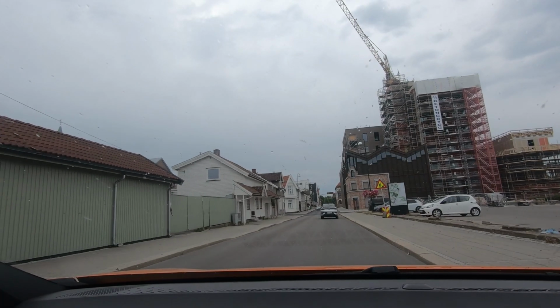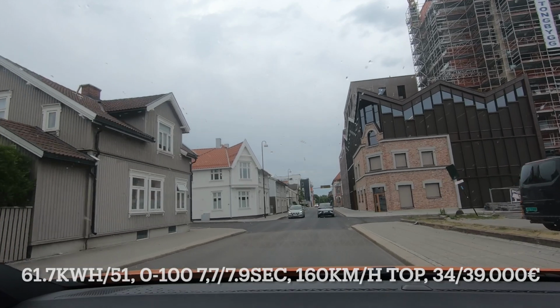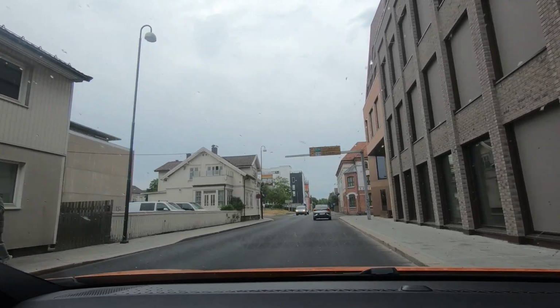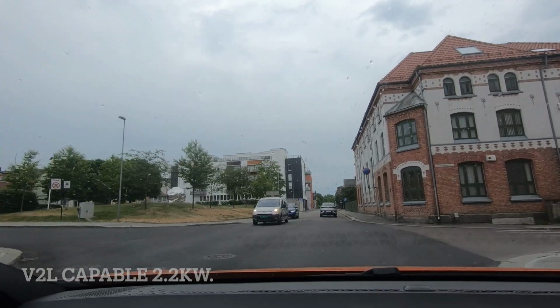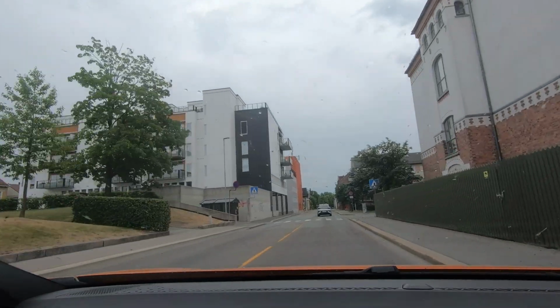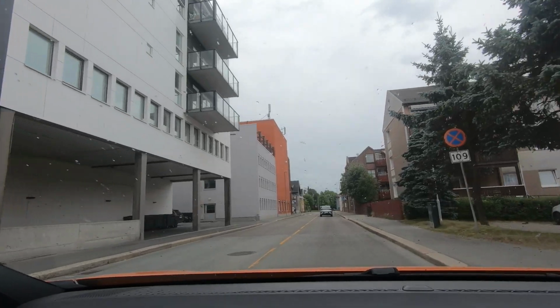So what are the first impressions of this car then? Well, it's a compact car, but you don't really think of that when you sit here in the front because you have plenty of space. Seats are very comfortable, and you have good support. Maybe I'm missing a little bit of support for my lower back, but it's okay. Steering wheel feels nice. The ergonomics here are very nice.